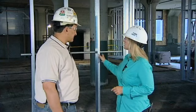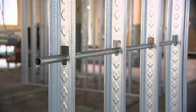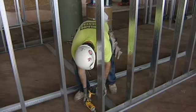Okay, and I see that you've got some holes pre-cut into these metal studs, and that's something that happens when you use these? Electrical and plumbing can be run through those pre-cut holes, and it makes for a much faster installation and a much straighter and true wall.